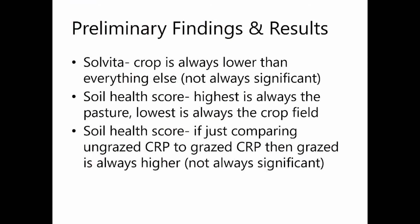Solvita, that's the microbiological respiration indicator. The crop ground, it's not always statistically significant, but the crop ground both years in all sites, all samples, was always lower than everything else.